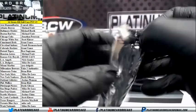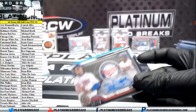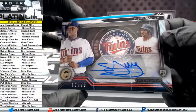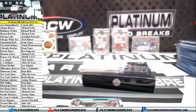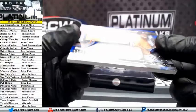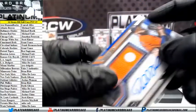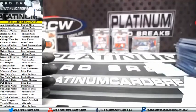Last pack. Fat pack. Number to 75 for the Twins, Miguel Sano, rookie shadow box auto. Going to MC Mac. He says Mets need to be 200 in this. Gotta get some more of those two-piece boxes. And last card to 99 for the Astros, relic auto Dallas Keuchel. 312-434 JB. Going to Tebow. That's a wrap.